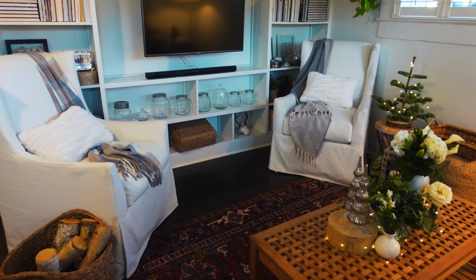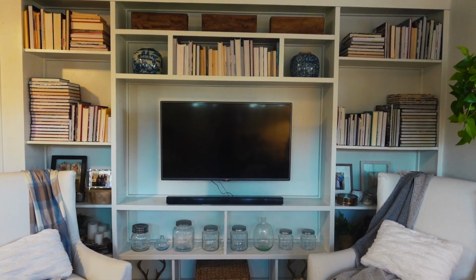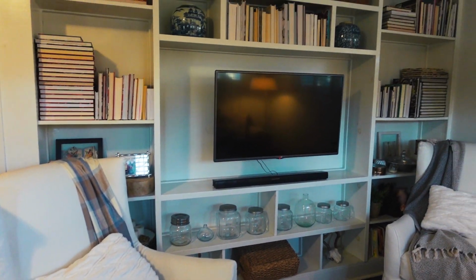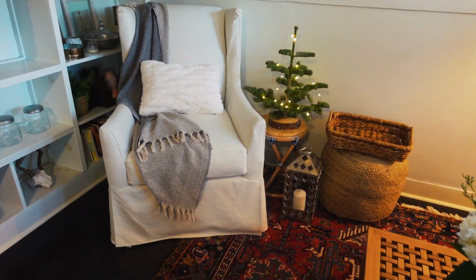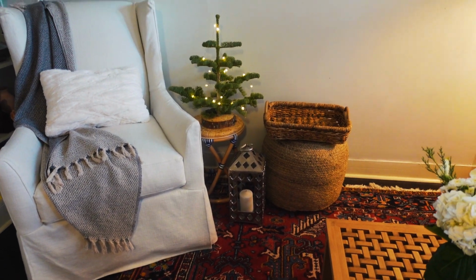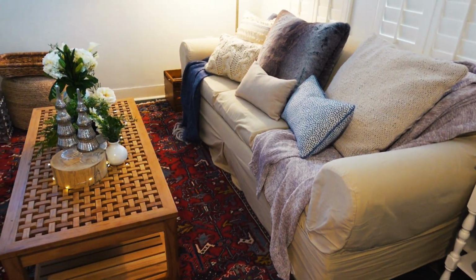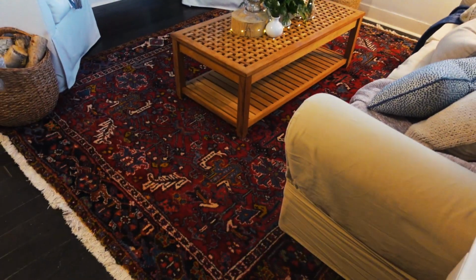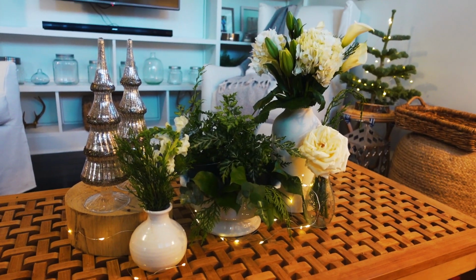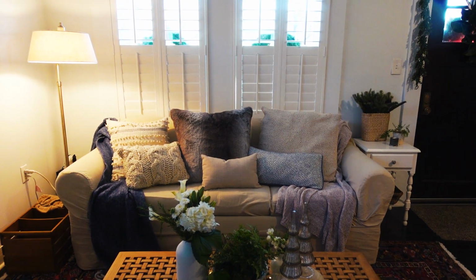And here we have it. The before and after of this wintry escape. I love the natural wood basket elements, the chairs that are neutral. My favorite corner is this little cozy corner over here with my silver tip tree, some lanterns, baskets, an ottoman, a neutral couch, a clear coffee table that is uncluttered, and the only red thing in sight is my beautiful Harry's rug. I love this centerpiece. It has really all come together so nicely. I'm feeling all the cozy winter vibes in here.